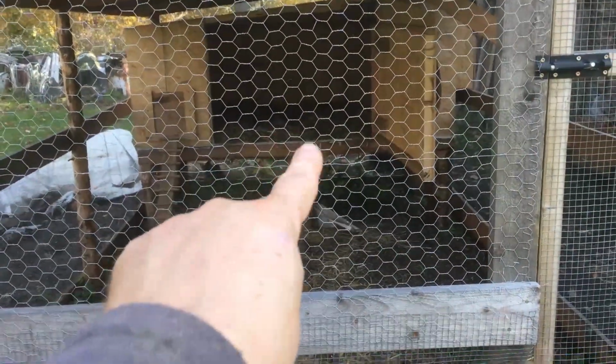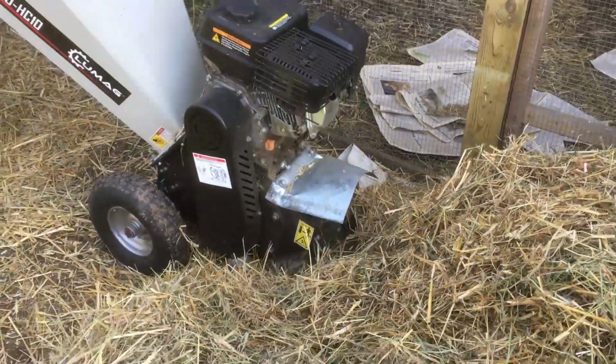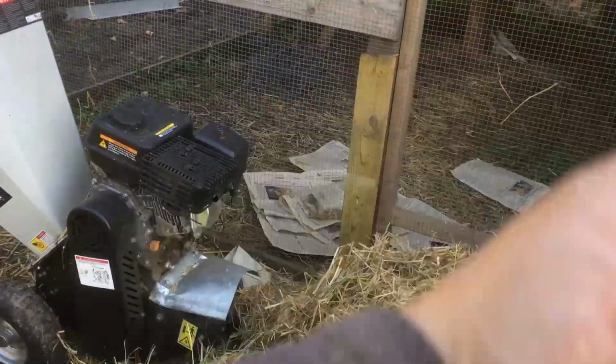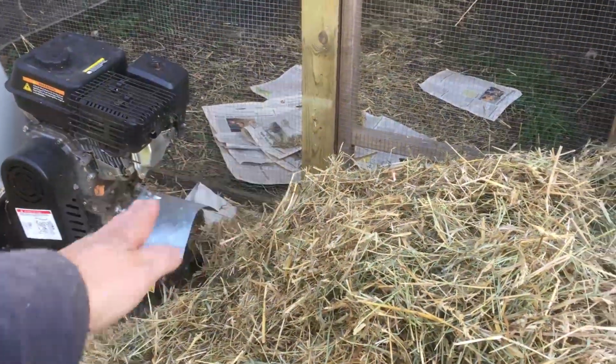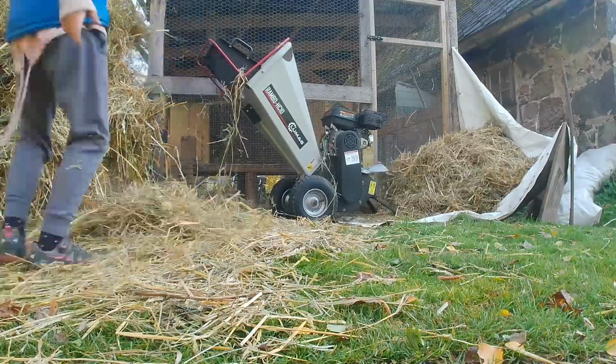Just doing a bit more prep for the chickens and putting the deep mulch down. We've got some straw over the wood chipper, which you'll know from a previous video when I did some hemp. I took the shoot off, and if you remember, it went everywhere. So I've now put a cowling over it, so rather than let it come up, it just comes over like this. And we've been chopping straw to make it a bit finer.